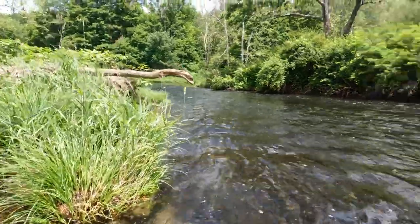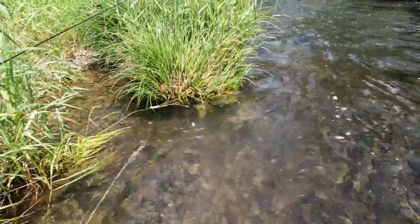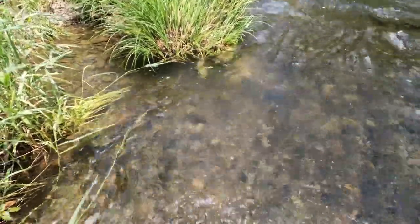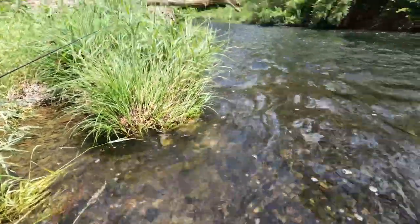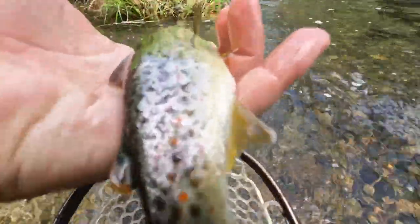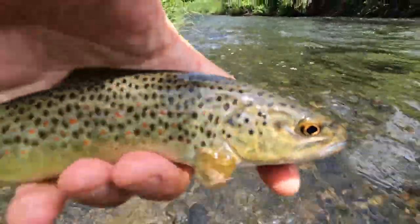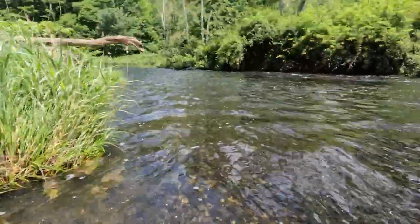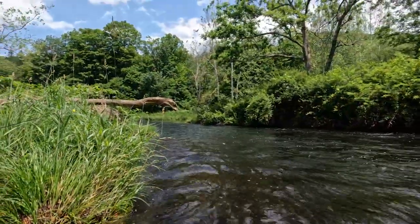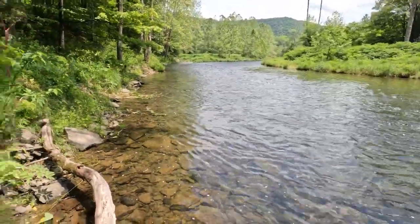So unlike the last wild brown, which really didn't have spectacular reds, this fish has absolutely gorgeous red color. So we're going to get him right out of here. Let's get a quick good look at him. Oh, beautiful, beautiful reds on this fish. Absolutely beautiful fish. Probably about 8-9 inches. Let's get him right out of here. Get out of here, bud.